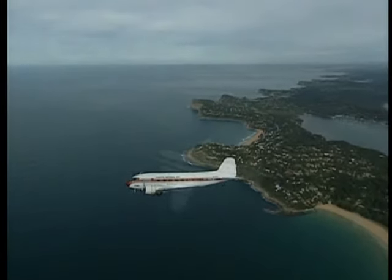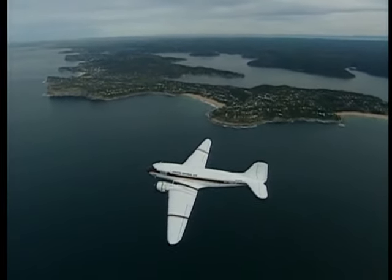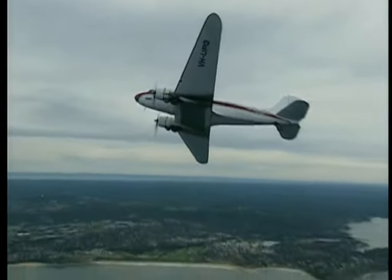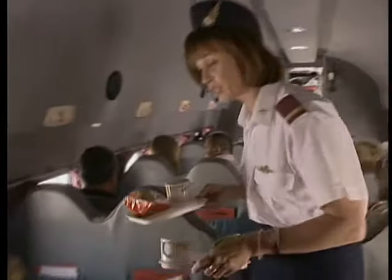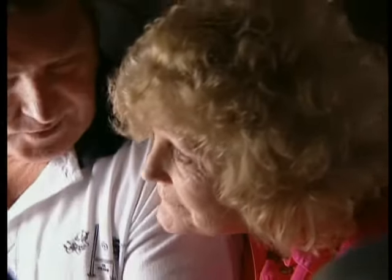The DC-3 is perhaps the world's best-known, best-loved airliner. Its elegant lines have been gracing our skies for more than 60 years. In Australia, Dakota National Air still operates a fleet of 7, taking passengers on nostalgic journeys back to the golden age of air travel.